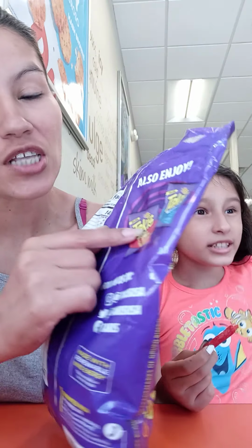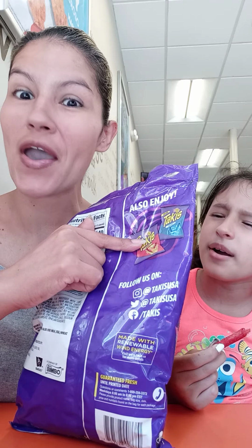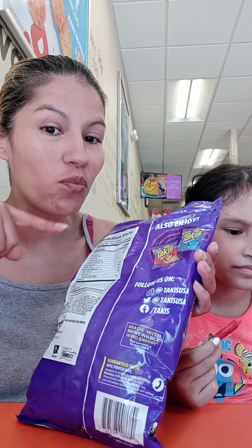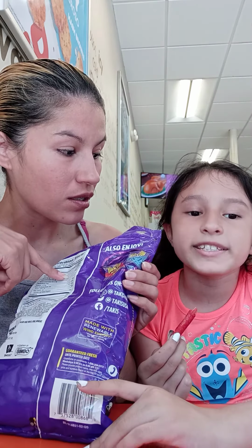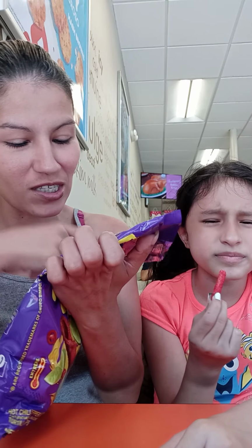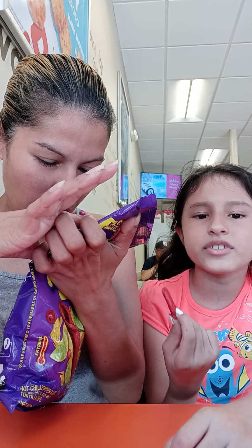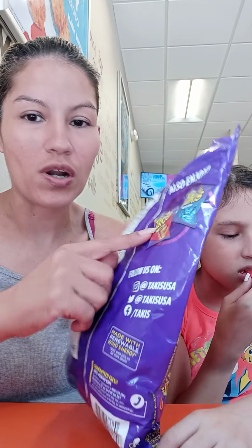We still haven't found that green one. I'm still looking for it, and curious about it, and afraid to, because I heard that's the more spicy one. The rumor has it is the green one, right? What's it called? You said the zombie Taki. So now look at this one. I'm intrigued about this one. What is this? It doesn't really taste like it. I can't even taste it.